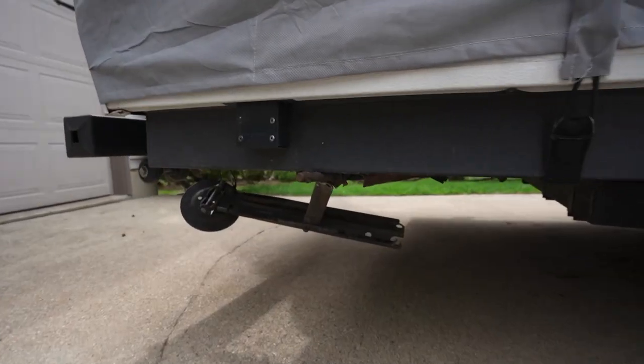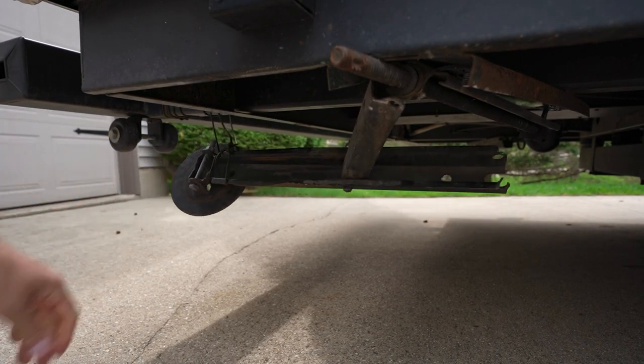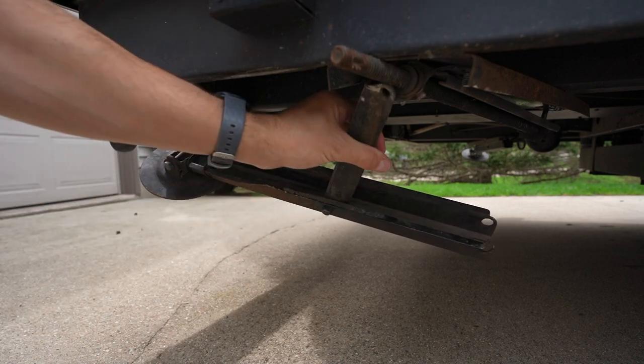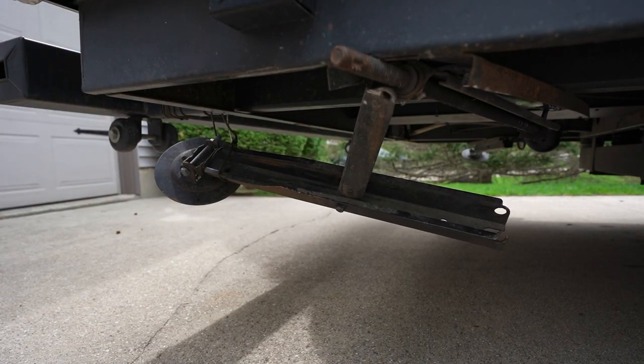So here, let me show you what I'm talking about. As you can see right here, here is our stabilizer jack. And we kind of have it tied up right here, and I don't know, it's hanging on by one bolt or something. I don't even know what it's all held on by, but yeah, I pretty much completely totaled our stabilizer jack here.